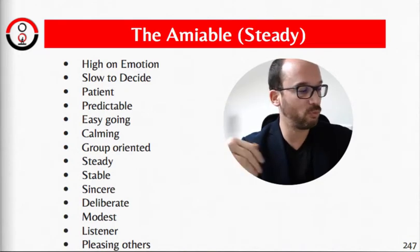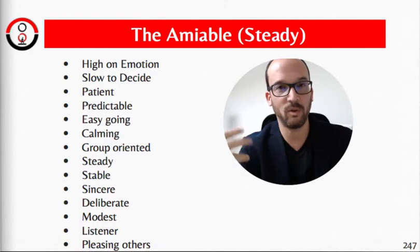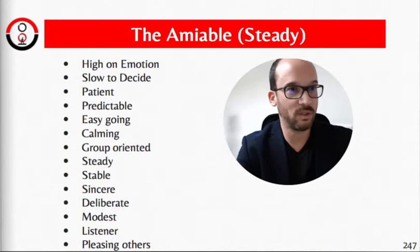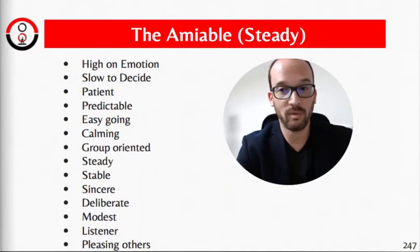But they're both going to be high on emotions. So to motivate an amiable, you need to basically speak to their emotions, but you cannot rush them into a decision. An expressive, on the other hand, can be rushed very quickly and make a decision based on emotions. So they'll make a decision very quickly. Amiables, on the other hand, will take a lot of time to decide. So don't push them to make a decision.